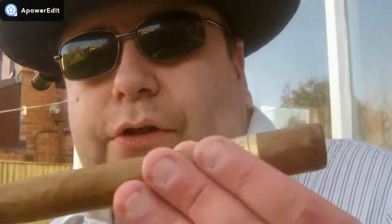Draw. Construction on this is really cool. I like it. The feel of this is good, and this came from an auction, and I only paid £25 for it.